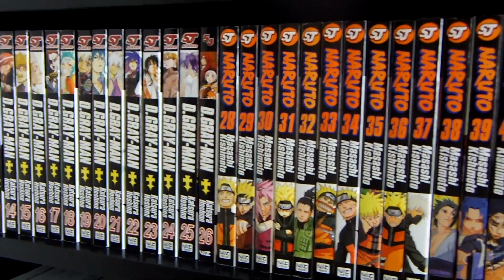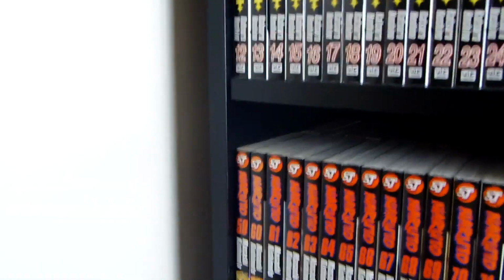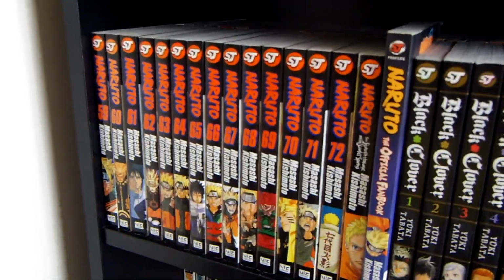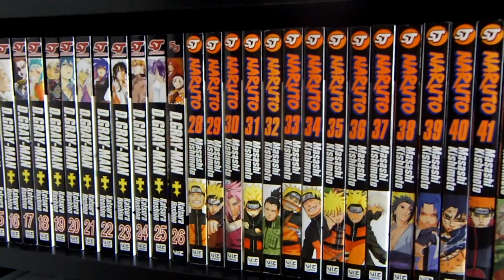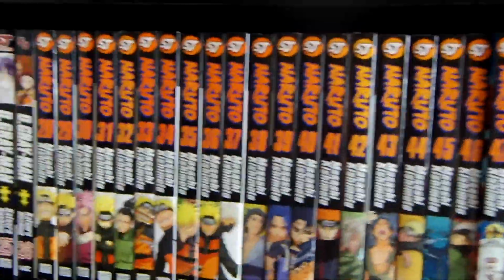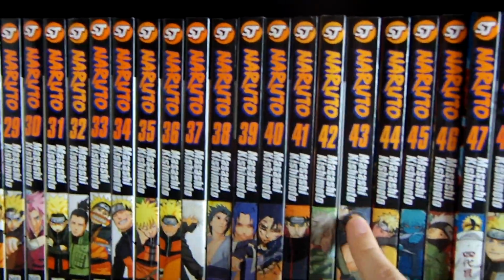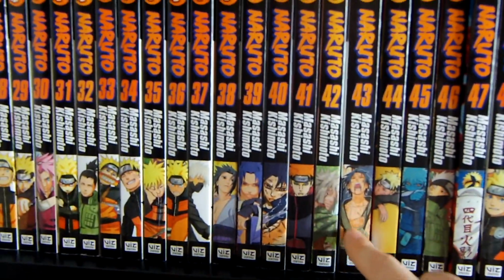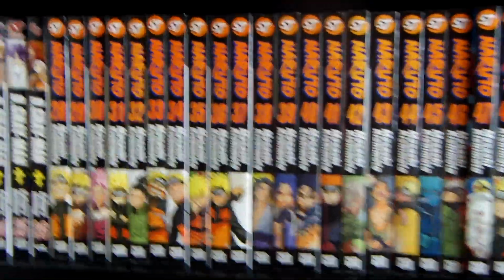Next to that I have Naruto volume 28 up to 58, and then 59 up to 72. I have the rest of Naruto in a box set, but I only bought the first Naruto box set, so I have the singles for the second part of Naruto if you like. But fun fact, volume 42 and 43 of Naruto were the first volumes of manga I ever bought, because I wanted to know what happened in the Itachi fight, for those who are interested.